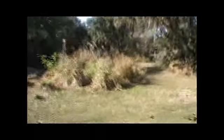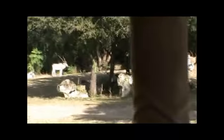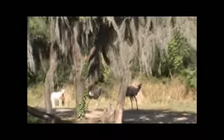All right, looks like there's some ostrich over here. Look at this, folks. And a couple of scimitar-horned oryx back there in the corner. Looks like the ostrich do not like them.